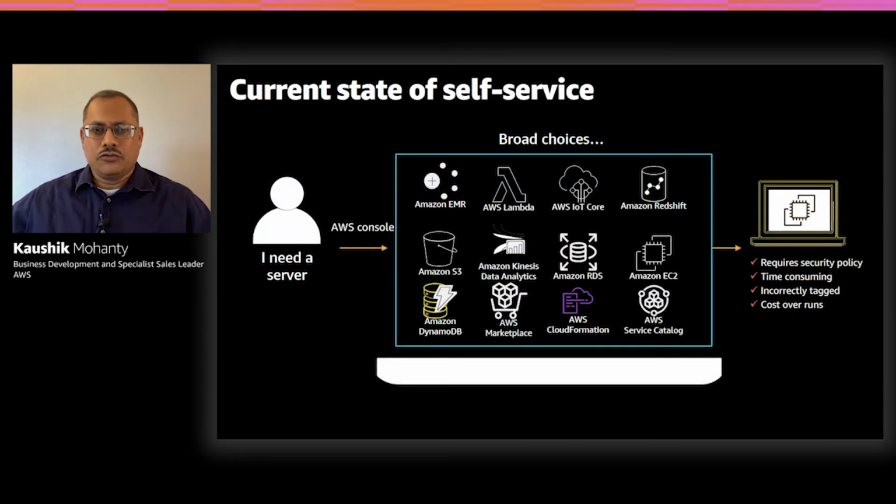What happens if you do not have this kind of a governance mechanism in place? If, for example, an employee requests a server, there are broad choices on the AWS console, and it is very likely that the employee may not necessarily know what VPC to set up, what kind of VMs they need to use to be compliant. And those are areas where you want to make sure that you're doing it right as an organization, and you are able to monitor usage, product versions, and costs.